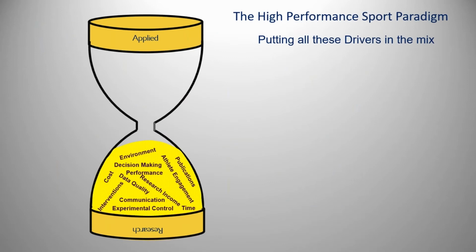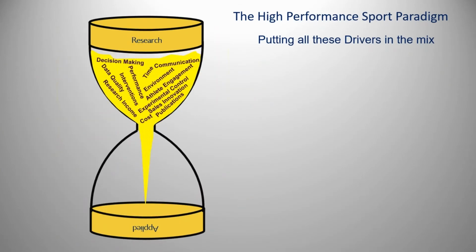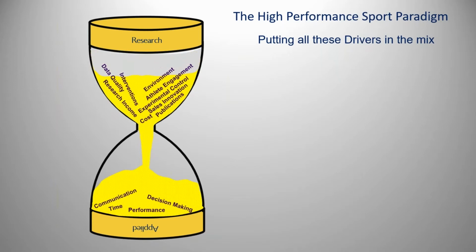So if we put all that into the mix, what comes out within the high performance sport paradigm? If we just tilt the egg timer up, let's see what pops out first. In high performance sport, we're really looking at performance being the real driver. And that is underpinned by time, the ability to make decisions, to communicate, to do interventions from it.